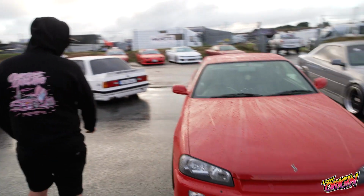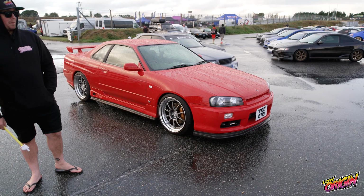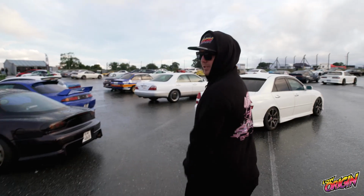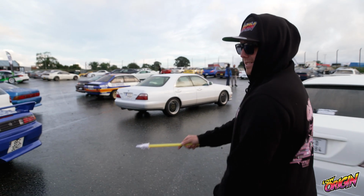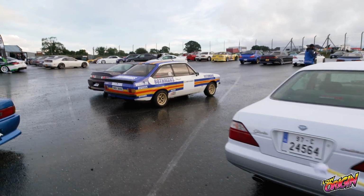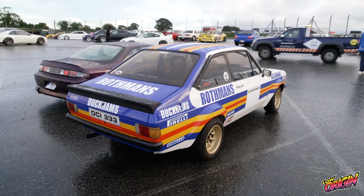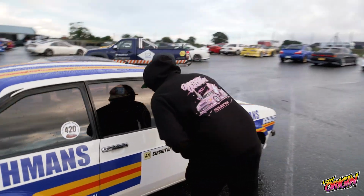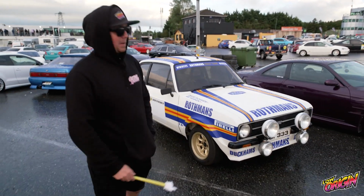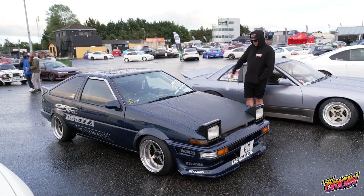Very clean. It's actually crazy, there's not that many Euro cars here compared to Japanese, I reckon, considering we're an island anyway. That is super tidy. Don't worry about this, or that. My dream car, Mark II Ford Escort. That is sick. Oh my God. The only thing I wouldn't do personally is the lights, but it's super rally car. Super period correct, like livery, chrome stickers.